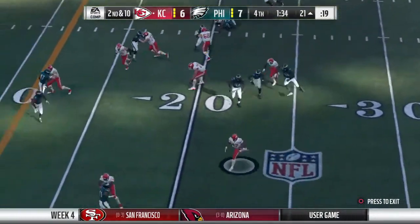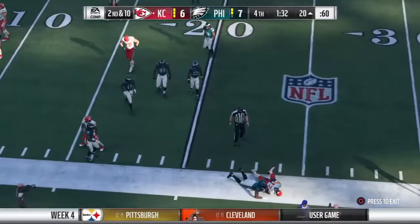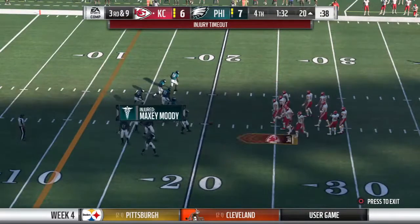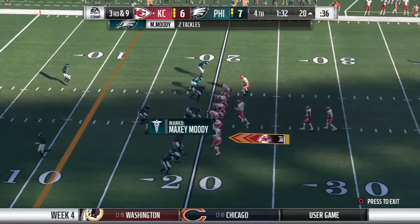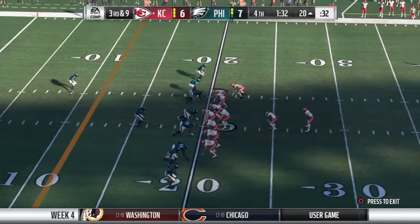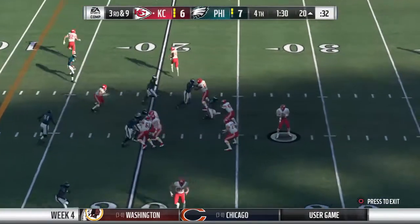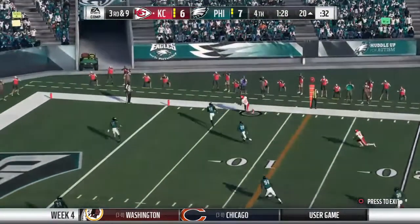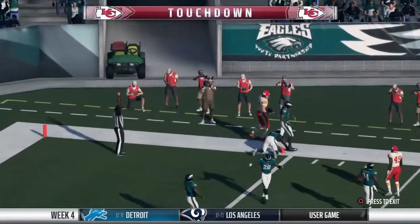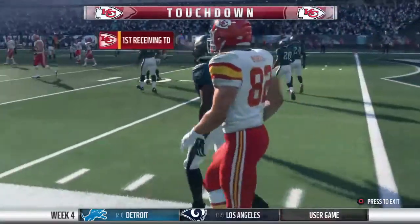Now a handoff as they run left side. And they'll get him down right about the 20. So a 3rd and 9 and 6 defensive backs out there in the dime, patrolling the passing lanes. He's back to throw. And this is caught at the 8. And he takes this into the end zone for a Chiefs touchdown.